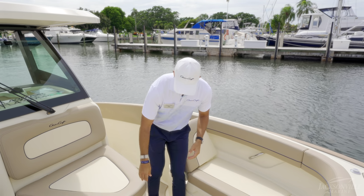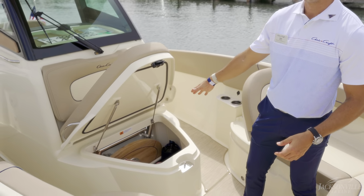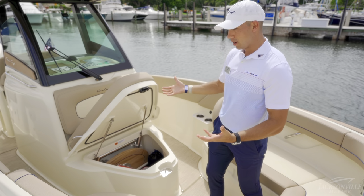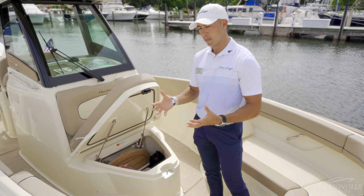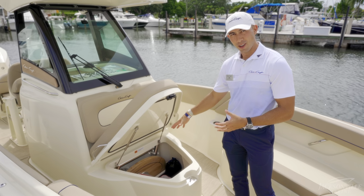We have a nice storage underneath this massive trunk that also stows our teak table that goes in the aft or the bow as well. But really, we need storage, and especially on a 24-foot boat, we need that extra room to carry all of our gear. This compartment solves that issue.